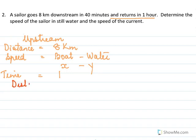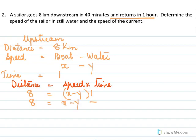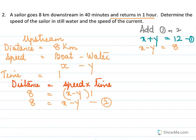Again, we have distance equal to speed into time. Now this is for upstream, and here the distance is 8, speed is x minus y, and the time is 1. So we have 8 equal to x minus y. This is equation 2. If you recollect, we had equation 1, which was x plus y equal to 12. That was equation 1. And now we have equation 2, x minus y equal to 8. Now we will add both these equations. We add 1 and 2.